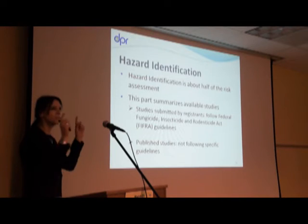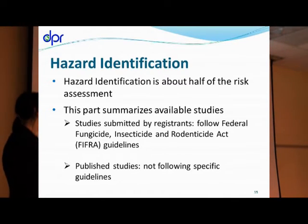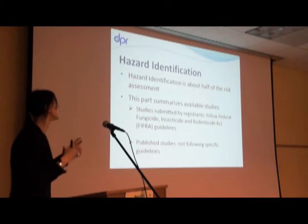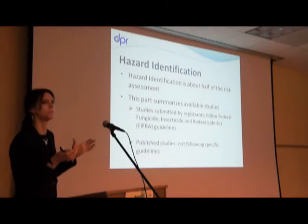So, remember the 4 steps? The first one is hazard identification. This is about half of the risk assessment, and this is where the toxicology is evaluated. Basically, we develop the profile. We get to know the chemical, what it does, what type of effects we see in animals and humans and other organisms.